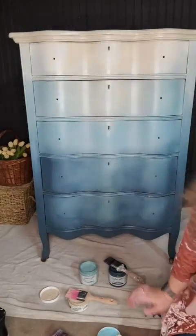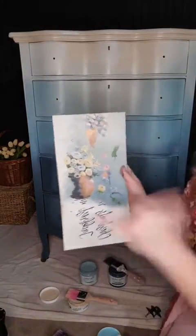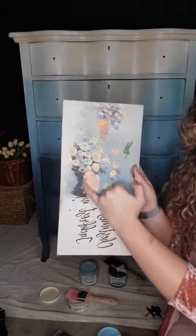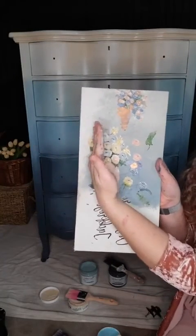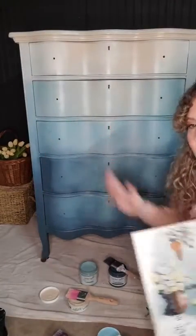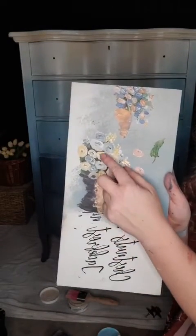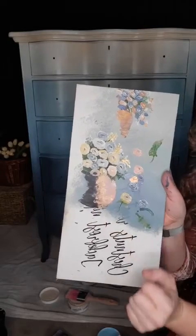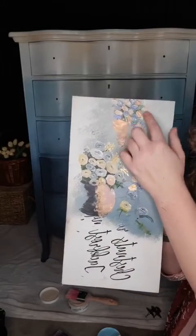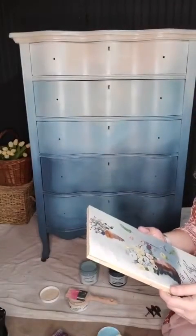Let me show you my practice one. I'm back. So this is one of my practice boards. I was playing today with doing the copper Luxe Metallics because it's going to be half of a bouquet, right? So I'll have half of a vase here, and then the flowers cascading. So those are my practice ones. I think these yellow and blue ones are going to be the winners. I think this would be too much of the copper, maybe. So I think I'm going to be doing the yellow and the blue.